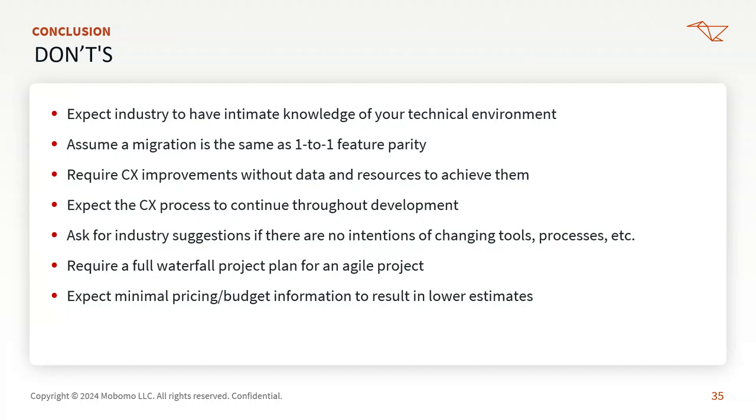This one, I don't want it to sound passive aggressive, but it kind of does. Don't ask the industry for suggestions if there's no intention of changing tools and processes. We've seen this before where government asks industry to provide recommendations on where we should host our site. We give them one answer, and they say nope, don't like that, try again. We give them another answer, nope. We give them a third answer, and they say, well, if we already have a solution, just prescribe it. It's okay. Don't try to validate a particular solution by hoping that we recommend what you already want.